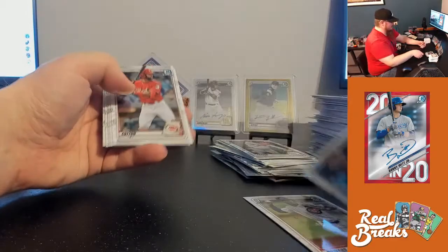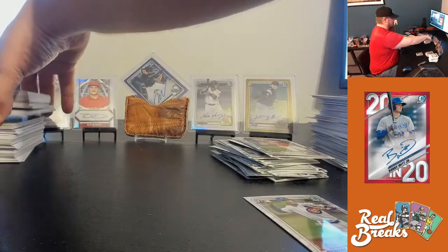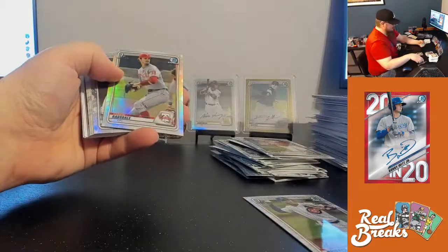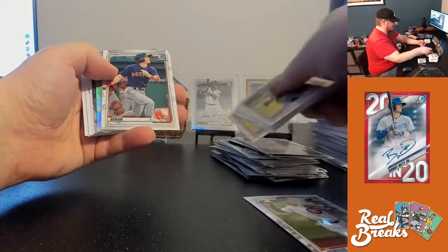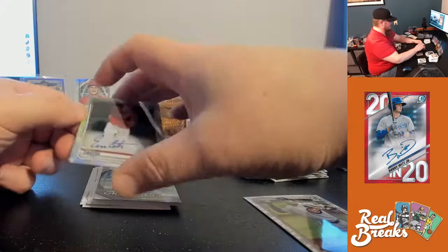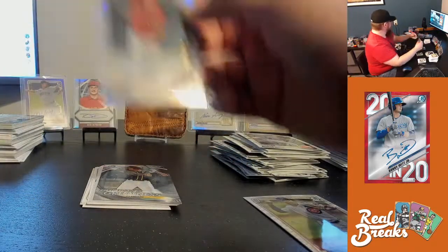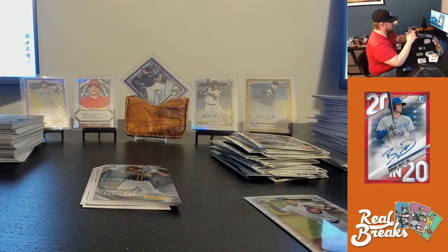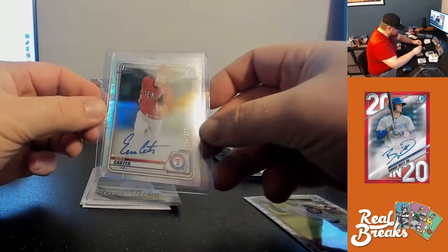Ed Howard refractor. All right, what's our last hit gonna be? Last hit mojo, let's do it. Do something big here. Something big. Refractor. Evan Carter is your last hit going to the Rangers, out of 499. It's a kid you don't hit very much of. Nice auto on him though. Rangers to John Samuelson. 50th overall. Nice little pick there.